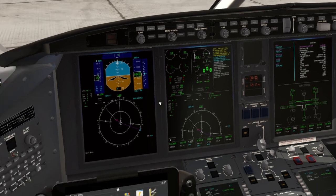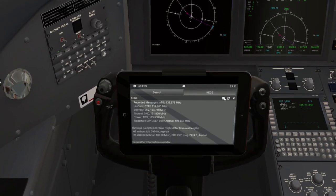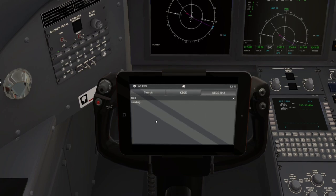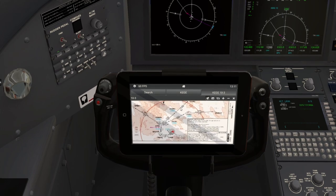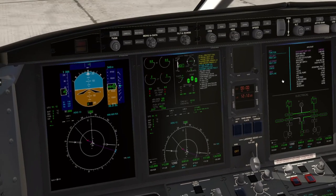And 340 is set. Let's pull up our charts here at Eagle. Departure, Beaver 1, and Beaver 1, runway 25. Oh, I guess it has to come off runway 25 anyway, so 206 heading initially. Let's bug that.